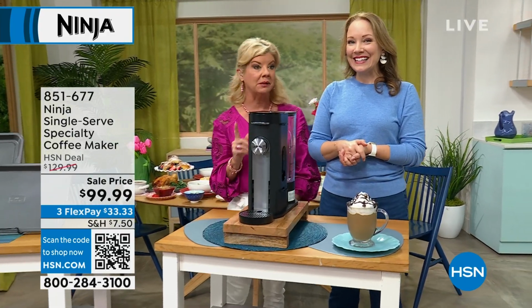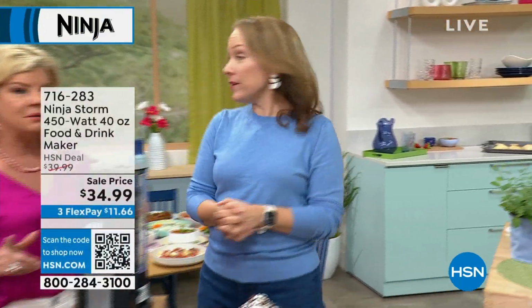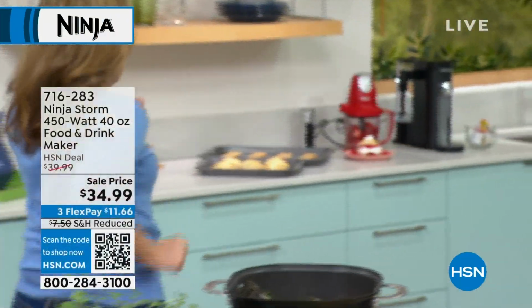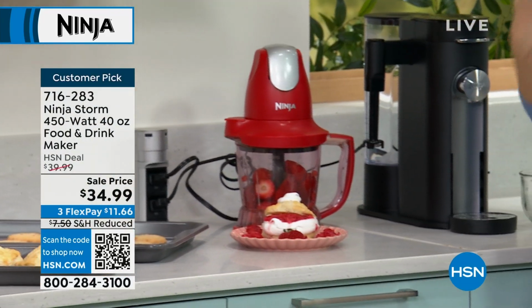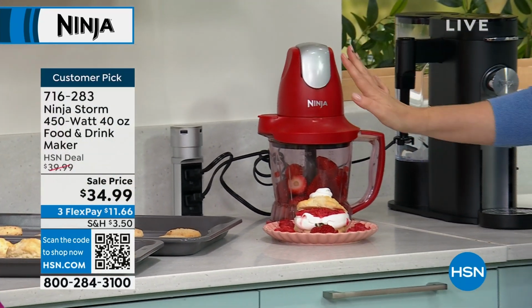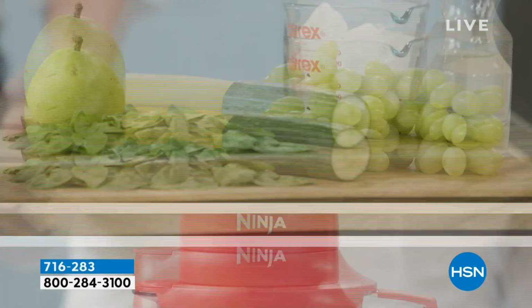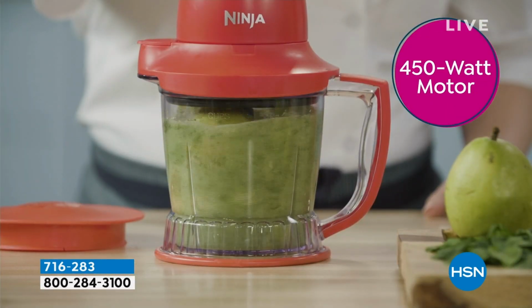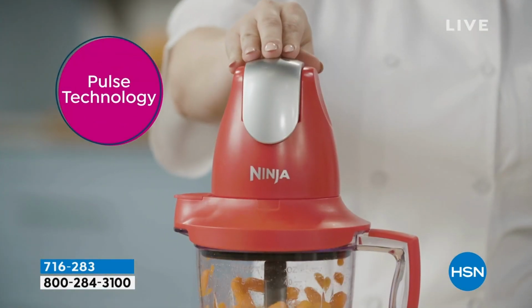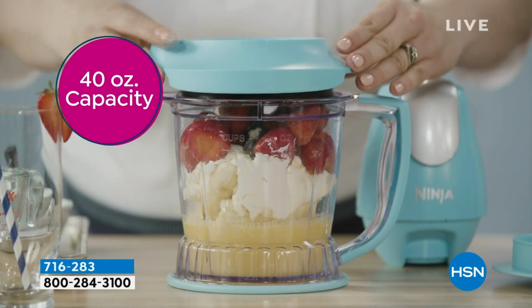Now we also have a blender. I don't know if we have that one out here, but that is available for you. Oh, the Storm. Yeah, let's walk over to it. Oh, it is back here. Okay. Yeah. There we go. Here's the Ninja Storm. This is one of my favorites too. It does amazing margaritas, as you can probably tell from the design. But what I most use it for is food prep. So when I'm chopping my onions, chopping my carrots, it's great for that. It will make a great guacamole, and everything is at the palm of your hand. All you have to do is hit that button at the top, and that's it. That's how simple it is. And that's another customer favorite too.